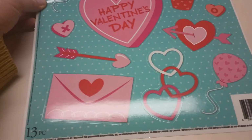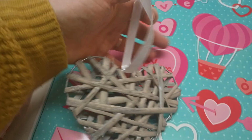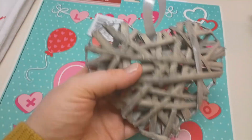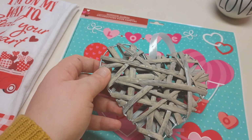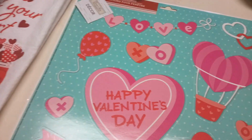I did get some window clings for my window above the sink. This wasn't in the Valentine's Day section, but I thought it was super cute. Not sure what I'm going to do with it yet, but I really did like it, so I went ahead and grabbed that. Everything was $1.25 other than the $3 beaded garland, just so we know.